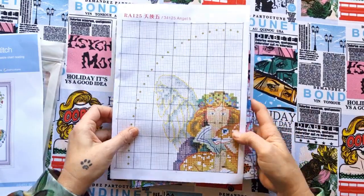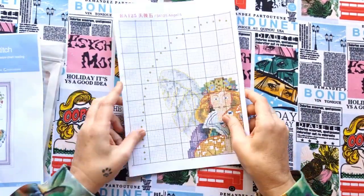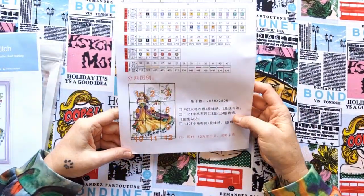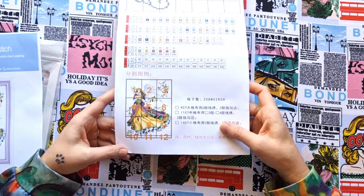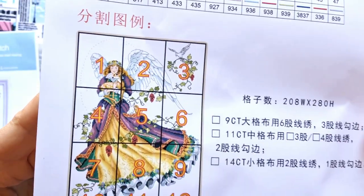Okay, let's just get everything apart here. Okay, where is what? All right, let's look at this. Okay, let's start here. She's got 12 pages, but 9 are full, and the last 3 are just little pieces. And there's not much there, but look at that.